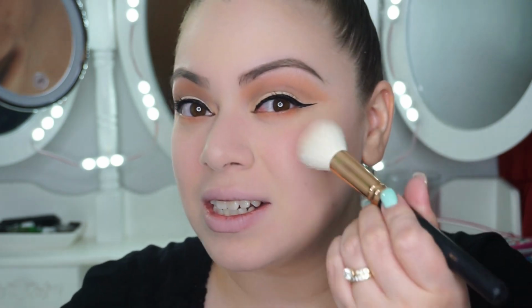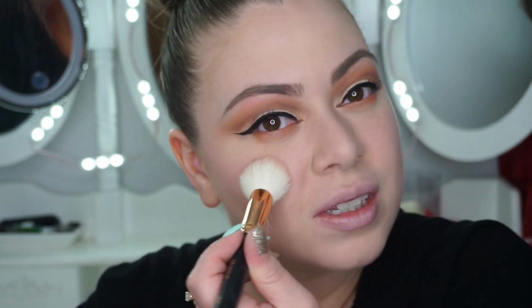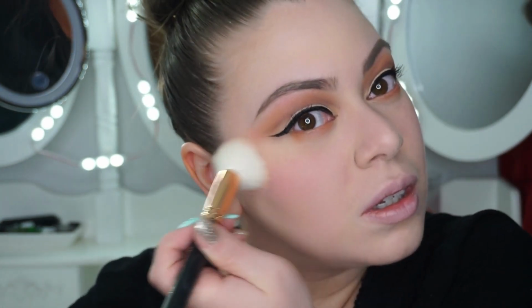The blush brush that I'm using is the Morphe R14 if you are interested or curious. So I'm gonna go ahead and put on lashes, and then I'm gonna decide which lipstick I'm gonna be using from Wet n Wild. Alright, so I put on my lashes, lined.